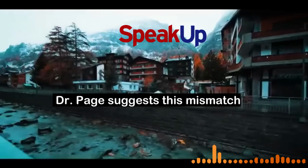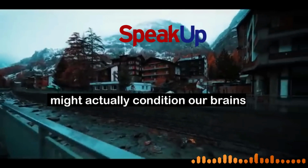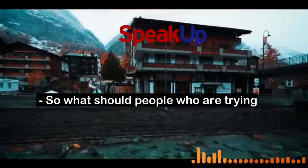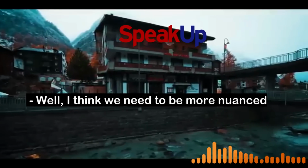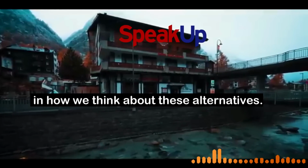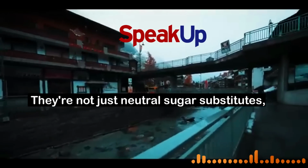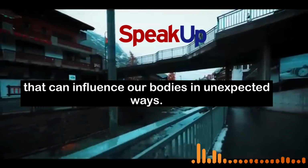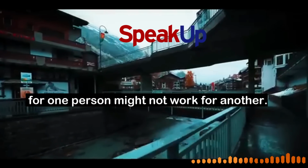Dr. Page suggests this mismatch between sweet taste and caloric reward might actually condition our brains to crave more sugar over time. So what should people who are trying to cut back on sugar take away from this? Well, I think we need to be more nuanced in how we think about these alternatives. They're not just neutral sugar substitutes. They're bioactive compounds that can influence our bodies in unexpected ways. The key might be understanding that what works for one person might not work for another.